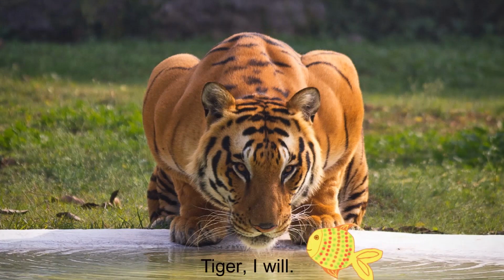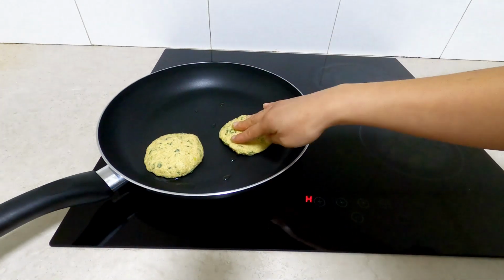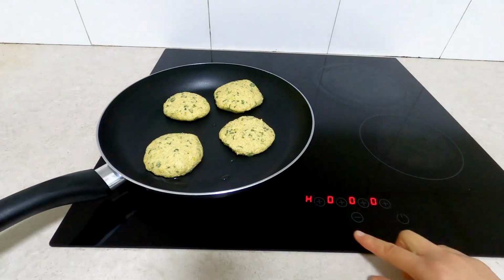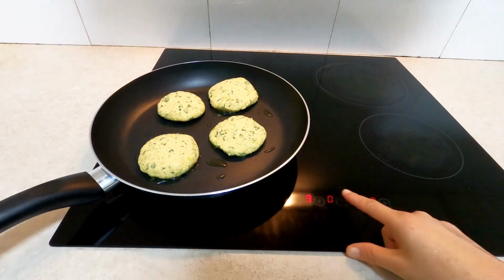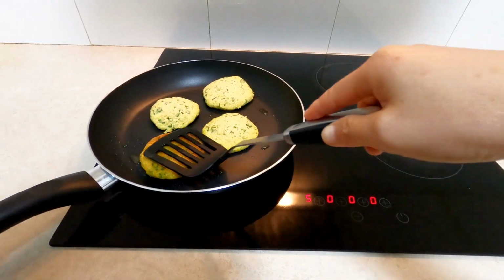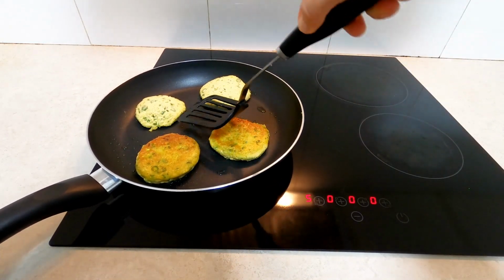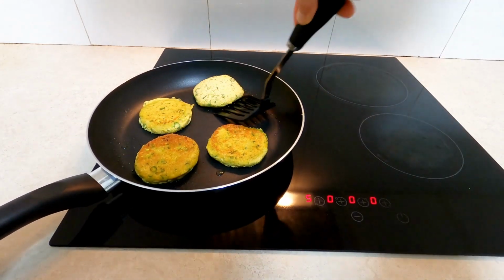Tiger, I will. When I put in the first patty, I had turned off the heat already. The oil is warm. Look at these patties. Every day, having vegan meals is really a pleasure. Now all the patties are in, let's turn on the heat. After 1 minute, reduce the heat to medium. I flip the patties in 4.5 minutes. That is my cooktop. Your cooktop may be different from mine, especially when your cooktop is a gas cooktop or a quick heat one. Keep on cooking the other side until golden brown.